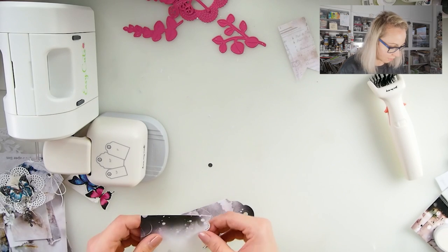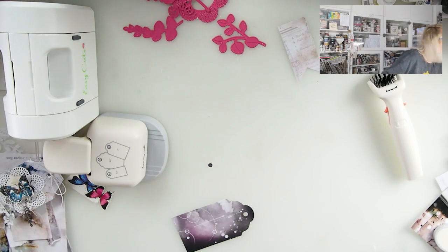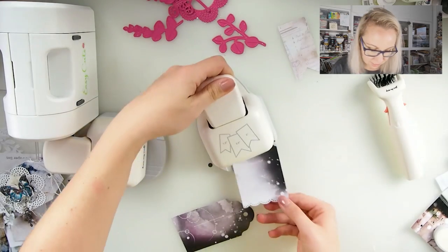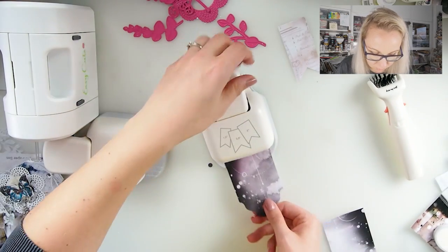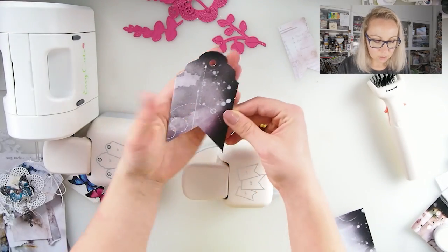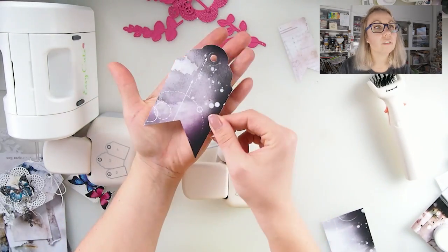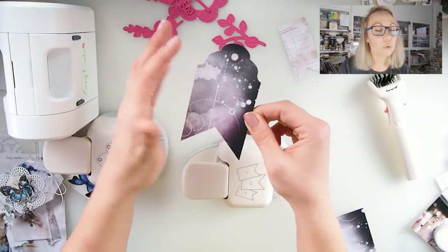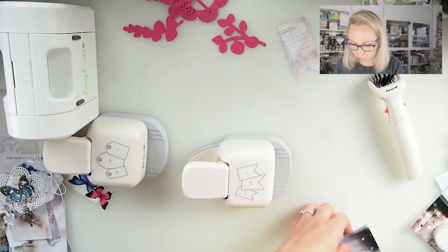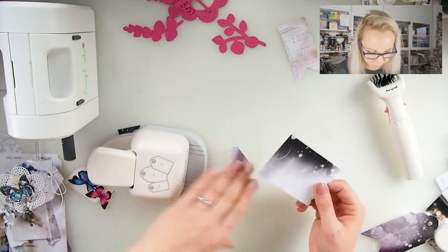And I was thinking to use, where's that other punch? Oh, it's here. No, not here. I was thinking, look, you can actually have the tag with the banner together, for example. So it's really however you like, whatever you feel like.